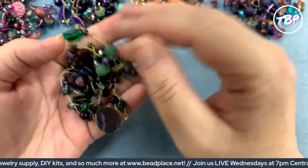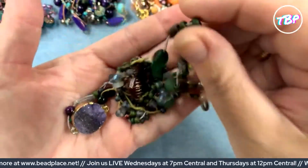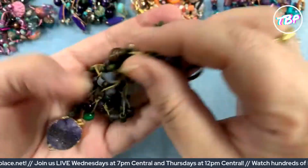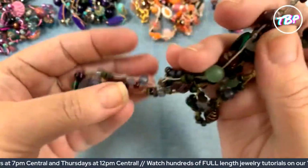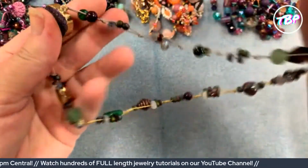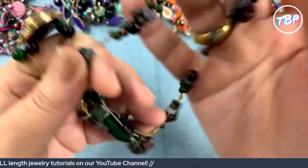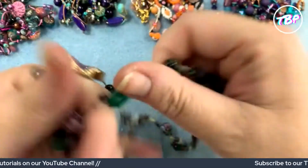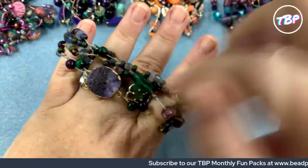So here was May. I believe we have one left of this one, which was Aventurine, Italian Plum, and Payne's Gray. The druzy is separate. If you want to find those on our website, just look up druzy, D-R-U-Z-Y. I could use that as a focal, so when I'm wearing it, it would look like that with that up there.